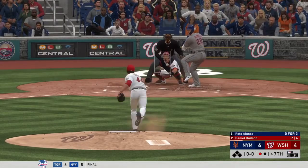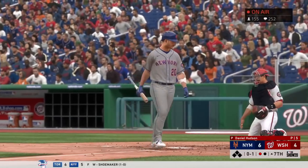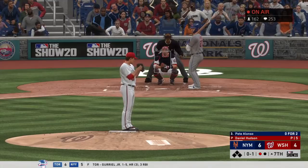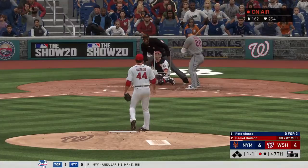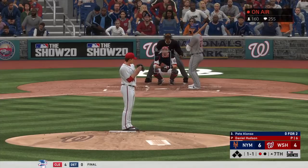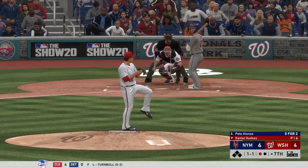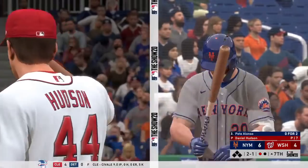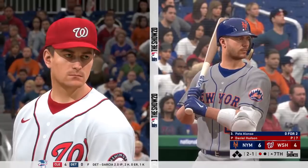He comes set. Here's the 0-0 pitch. No balls and 1 strike. Now the 0-1. Down and away, ball 1. 1 ball, 1 strike. And he lays off for a ball, 2-1. Looks like this guy's afraid to throw the ball in the strike zone. Gave up that home run earlier in the inning. Needs to get back to being aggressive.